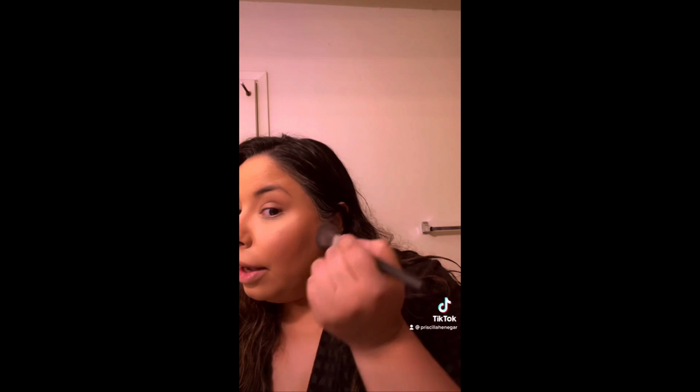I'm going to take a little bit of the Mary Luminizer by The Balm and just tap off whatever's the excess and the slightest bit. I don't want anything icy. Just hitting the nose.